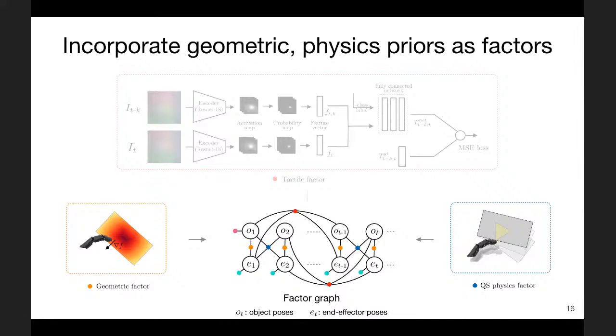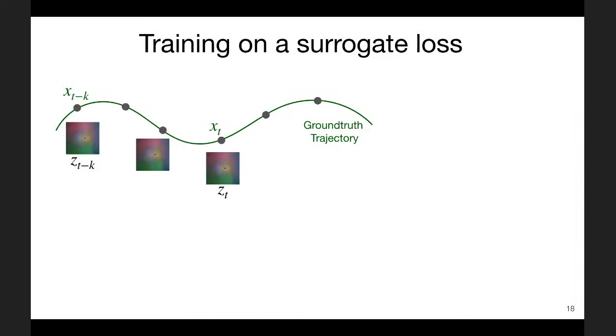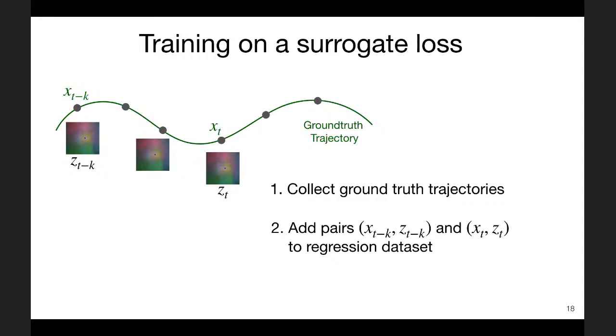So now that we have a design choice for our observation model, the next natural question is, how do we train such a model? The first approach that we'll take is a straightforward one, where we will use supervised learning, notably minimizing the regression loss on ground truth data. There are 3 steps to this process. Step 1, collect ground truth trajectories. Step 2, select any 2 timestamps, pick the pose and measurements at those timestamps, and add it to a data set. And step 3, train the observation model that we saw earlier on this data set.